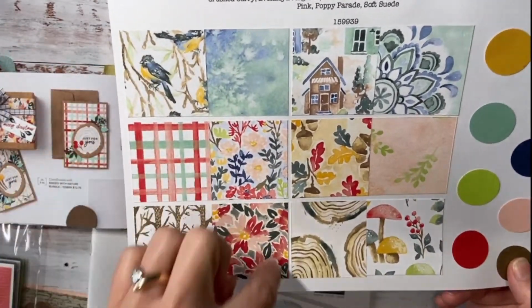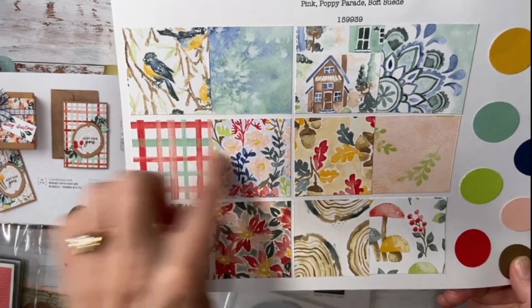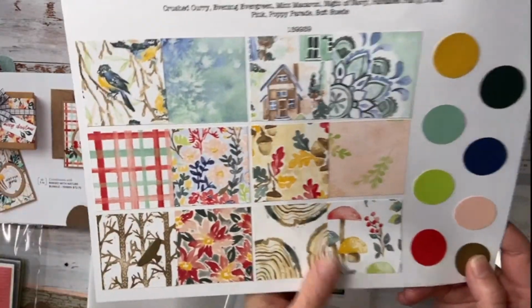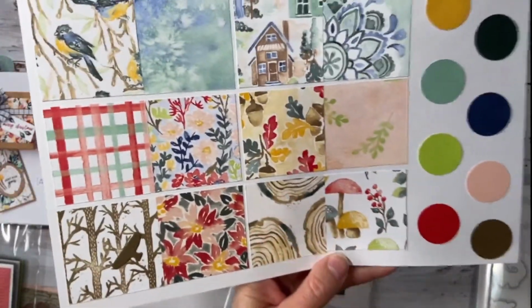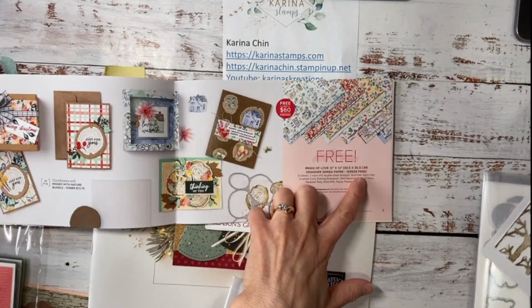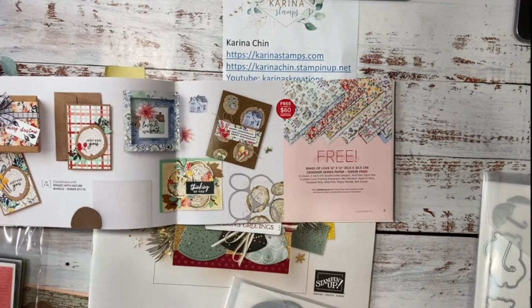So you've got Christmas, 2 Christmas papers. You've got a fall. You've got kind of a summer. You've got a spring. You can do water with this. New homes or fall again. This is more spring. And it's got mushrooms for fall, tree rings. Like, it's such a smart designer series paper. And it's free with the $60 order. And it coordinates with a product suite that I'll talk about later. This is what I'm going to show you this afternoon.